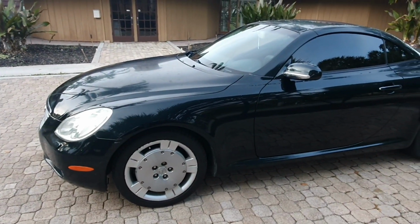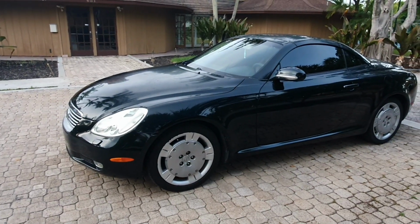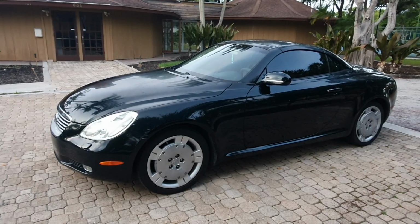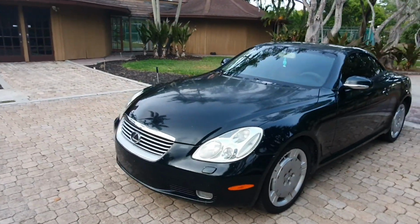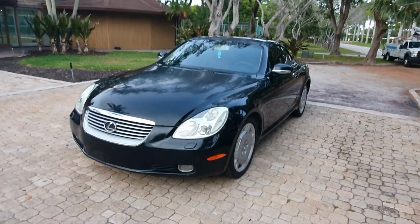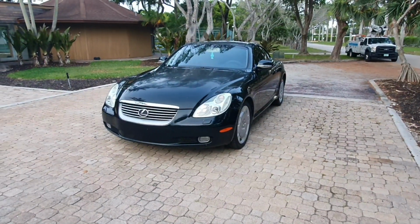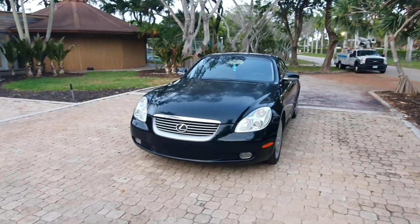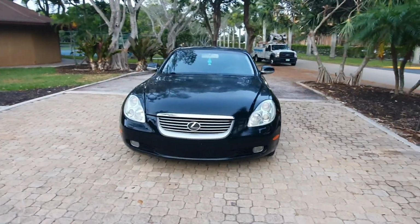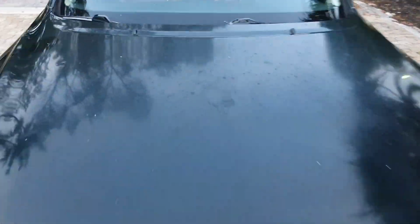The car makes a really deep grinding noise, which basically says change the brakes, otherwise you're a hazard on the road. So I don't drive it on the main roads. I basically try to keep it indoors or in my community and drive really slow. Anyways, going back to the issues, number three is the paint condition.